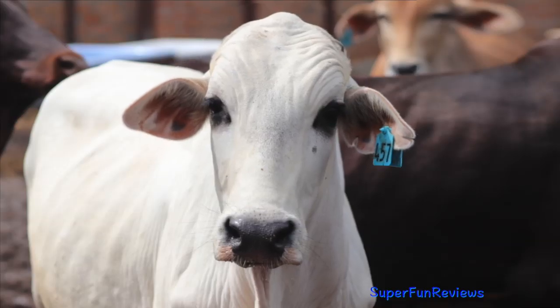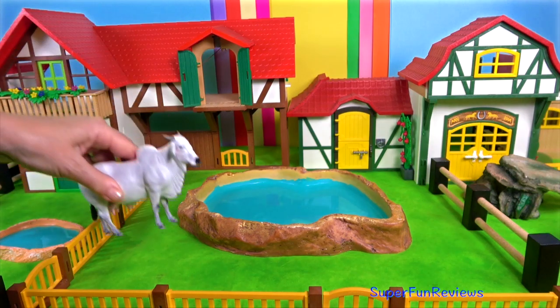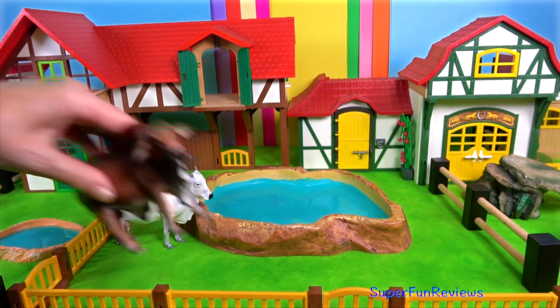Ongole bulls are one of the heaviest breeds. They can weigh approximately half a ton.